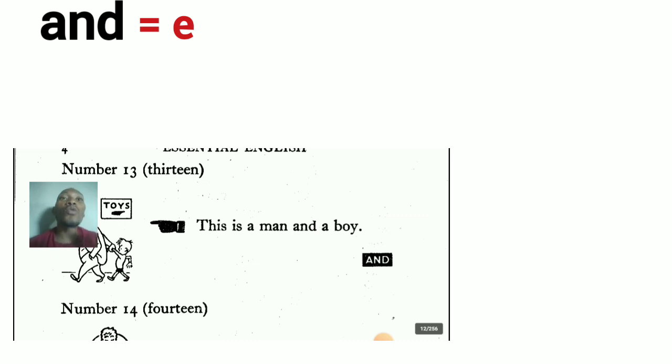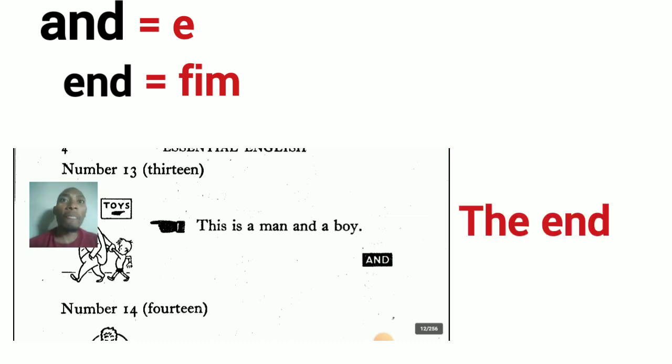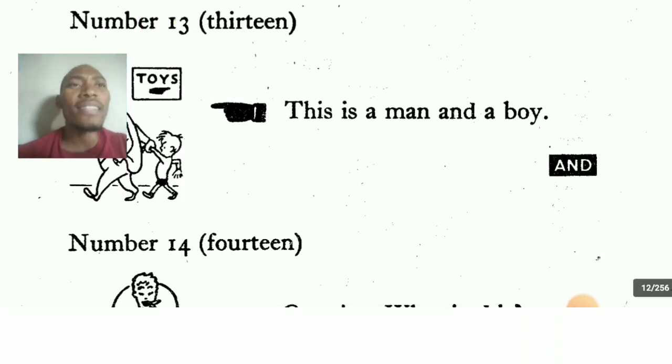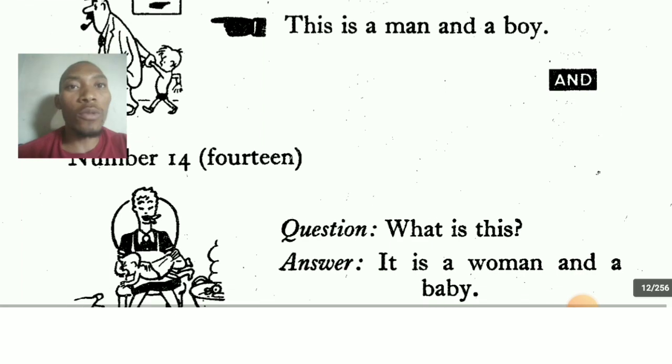E olha que nós temos outro and a dizer fim. A diferença está nos dois que está na escrita. O primeiro and é de e, o segundo and é de fim. Você tem visto isso nos filmes, the end, o fim, final, end. Mas com esse and aqui é e, estamos juntos, isso é e, então, and. This is a man and a boy. Vai ser assim, no número 3. This is a man and a boy. Este é um homem e um rapaz ou menino.